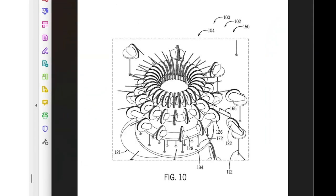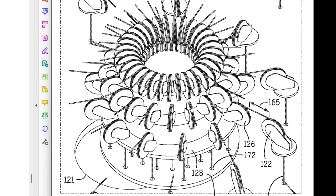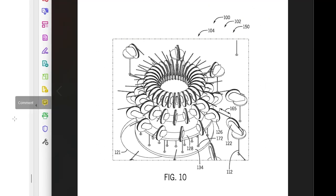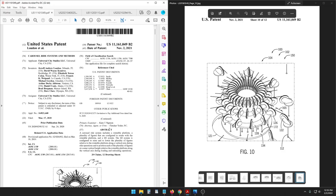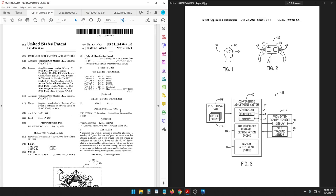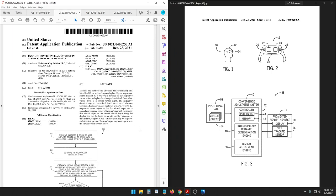Despite it looking extravagant. Like in my mind, I was like, this is a wacky carousel. What is going on here? It's just pulleys. There's still a lot to discover about what a carousel could be from Universal, but we're not going to learn it from this patent. And the next patent I want to look at is called Dynamic Convergence Adjustment in Augmented Reality Headsets.